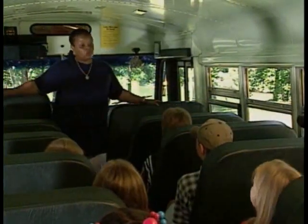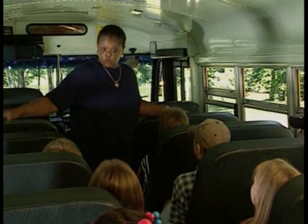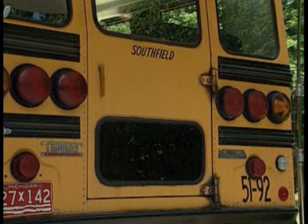Students, I need your attention. We're going to do a rear door evacuation. If the front door is blocked or jammed, or there's a fire at the front of the bus, you'll need to find another way out. If your bus has a rear door exit, several things will be different if you have to evacuate through it.